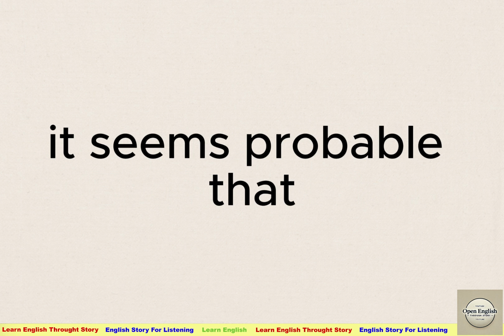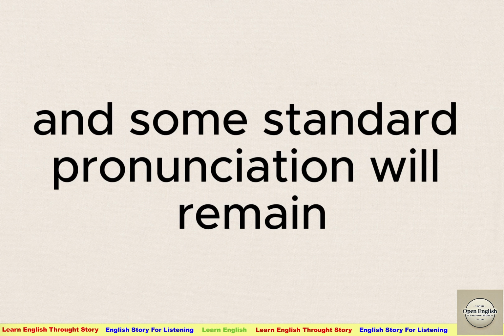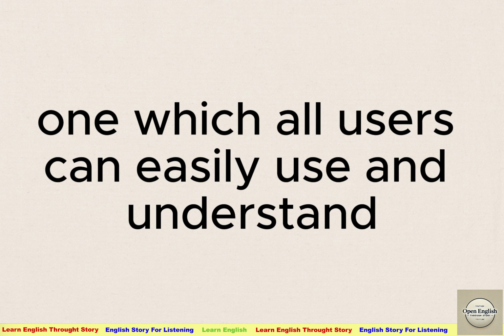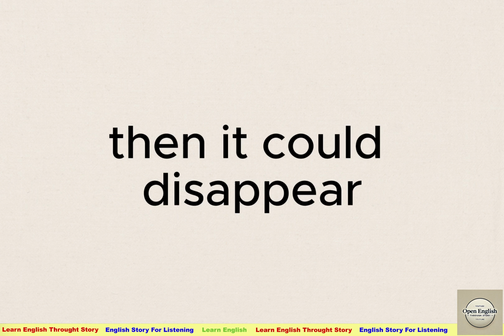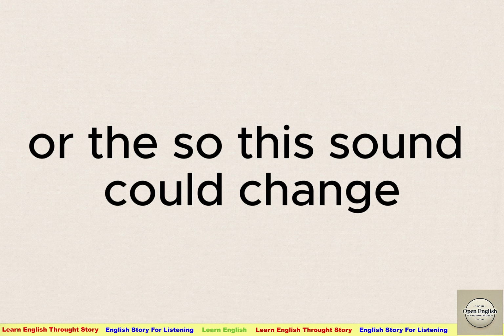It seems probable that as English is used internationally more and more, the need for a standard grammar and vocabulary, standard spelling rules and some standard pronunciation will remain. Perhaps a new, simpler kind of world standard English will develop from the regional varieties, one which all users can easily use and understand. If a sound is hard for people to make, and words can be understood without it, then it could disappear. For example, th is difficult for many speakers and does not have to be pronounced as th or the, so this sound could change.